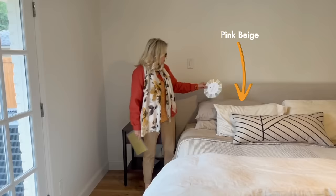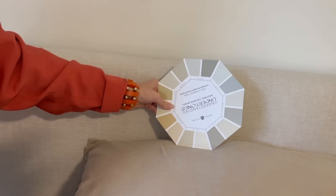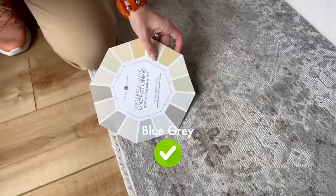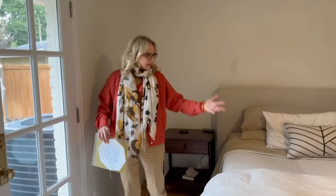In the bedroom, we have a pink beige linen, which is great because it works really well with the pink beige upholstered headboard. If we're trying to match it, this is all working, right? And then the rug now is more blue gray. There's probably not enough pink beige in here to make it feel like it's working really well. There is some pink beige in here, but because the overall read of the rug is blue-gray, we would need blue-gray on the bedding in order to make the rug work. So what we're going to do is head over to Home Goods.